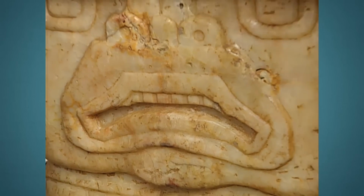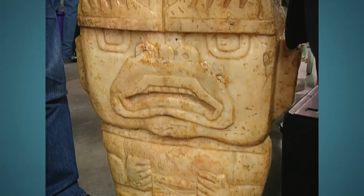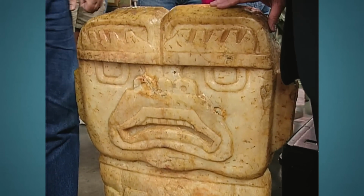While the piece may not be a major art find, its decorative value and history as a family heirloom still make it a valuable and meaningful piece.